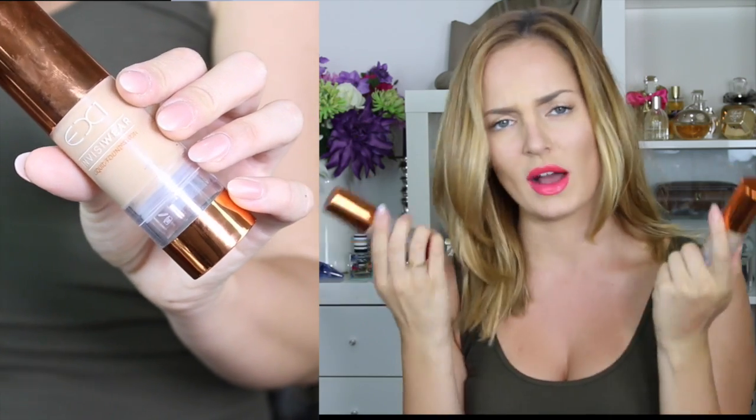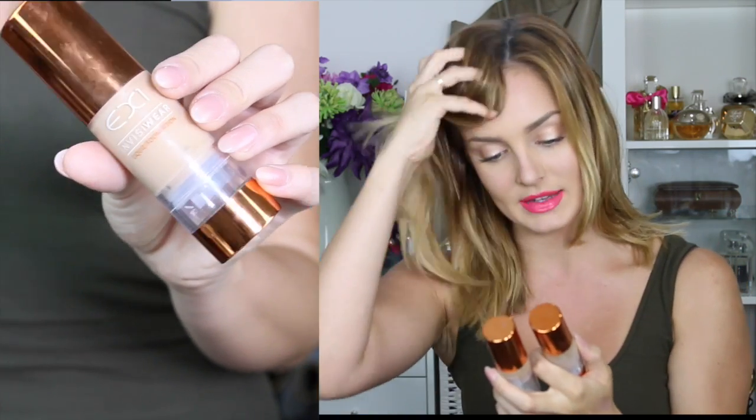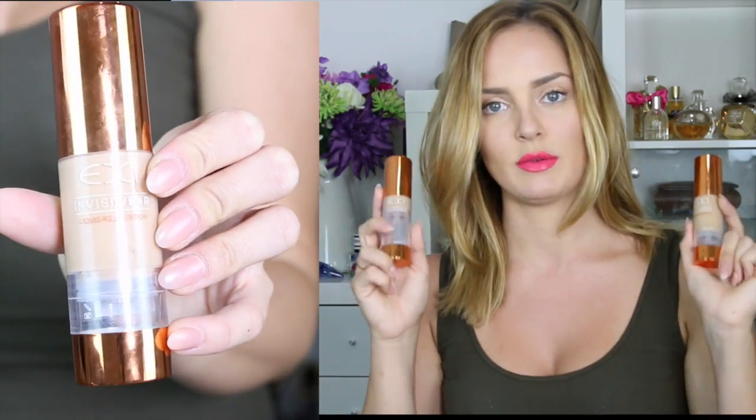So I discovered this foundation, the EX1 Foundation. I discovered it while I was over in England shopping with my friend Nina, and it's just the perfect match for when I've got a bit of a tan, because I've got fairly olive skin tone. My father's from Italy, and EX1 foundation is designed for olive skin tones. Just matches perfectly, gives a very luminous look without looking like you're wearing any makeup, but also it doesn't get me oily and it doesn't congest my skin.